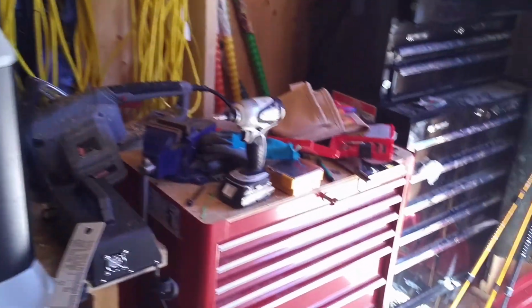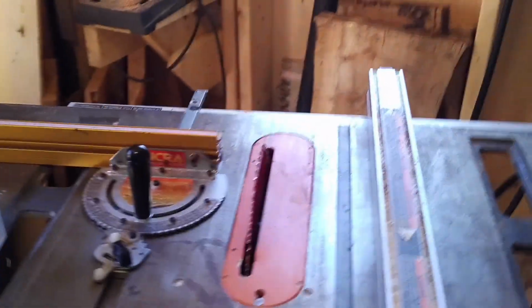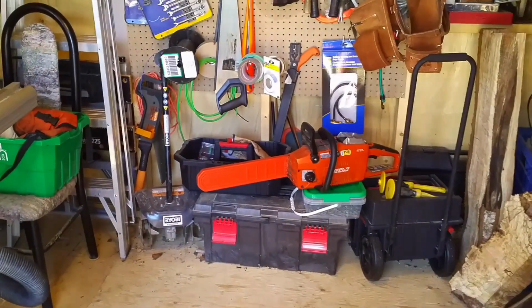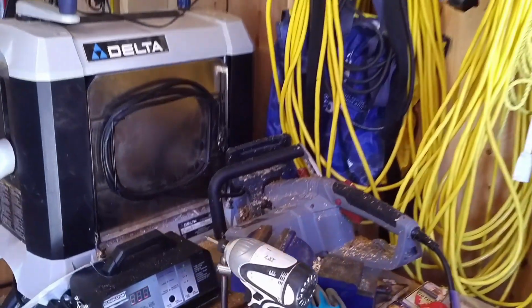So as you can see, you can do quite a bit with 12 by 12. And to be honest with you, this has been the best workspace I've ever had. My table saw is on wheels, so I can just move it over in the corner like this. And when I want to use the drill press, I pull out the table saw, and I've got my station for my drill press. And oh, my chainsaws. There's my battery saw, and over here is my electric saw, which you guys can see in the lumber video.